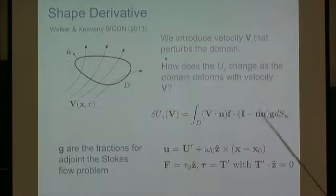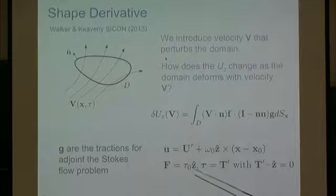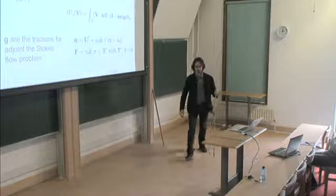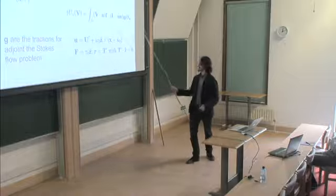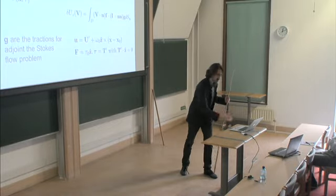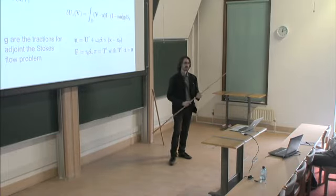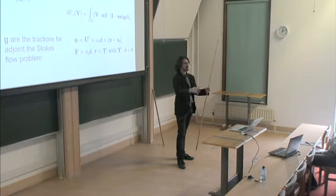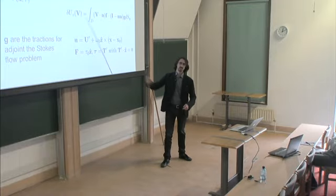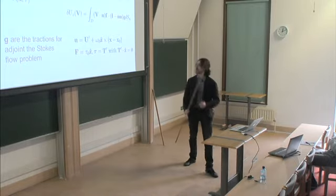And then we also have g, which are the tractions for an adjoint problem, which is, again, a solution to the Stokes equations, but for different boundary conditions. And it's this that gives us our variation in the speed for a prescribed v. And the goal of the optimization is to find the v that deforms your domain in such a way that uz is improved. Okay. All right, so that's the first bit.